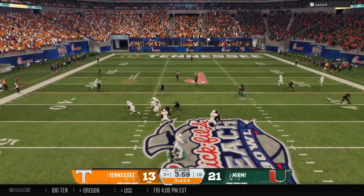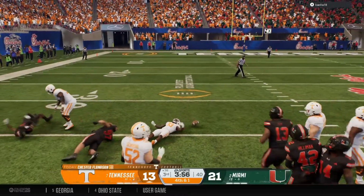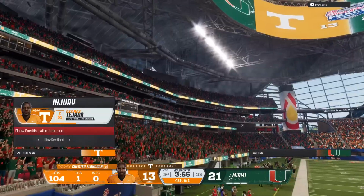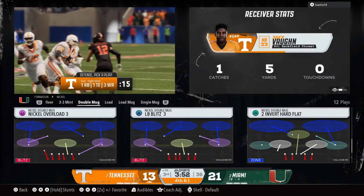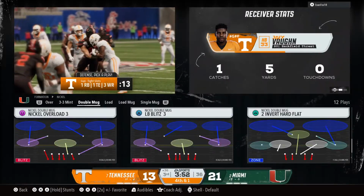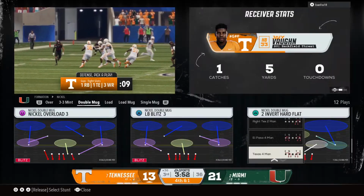Dropping back, looking to throw for the first down. Running back grabs it on the screen. And he's tackled just short of that first down marker. Good job by the defense. Now, that screen play can be a little tricky if the blocks up front don't develop, and now they've got to figure out what to do here on fourth down.